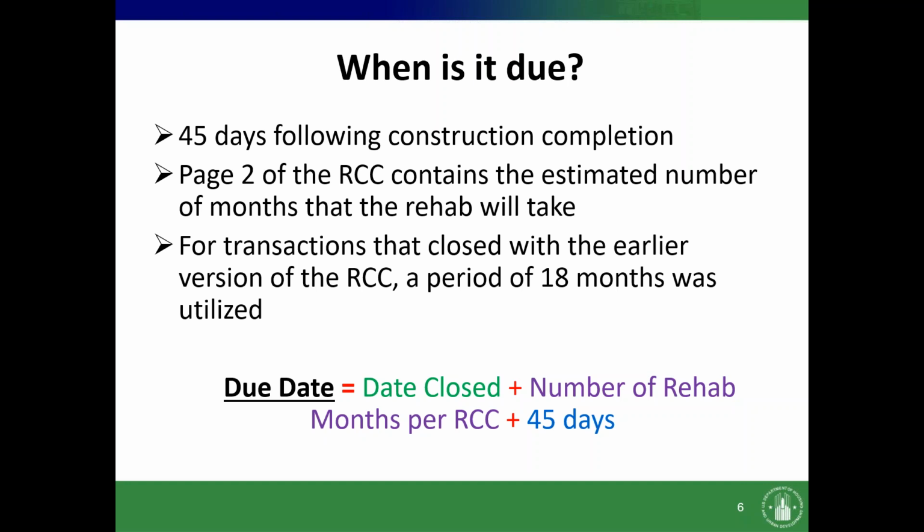So let me repeat that. The due date equals the date closed plus the number of rehab months per your RCC plus 45 days.